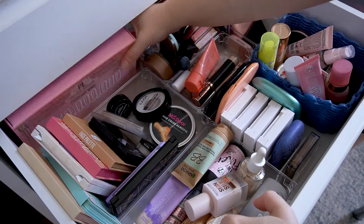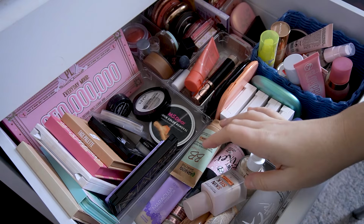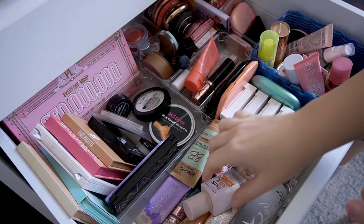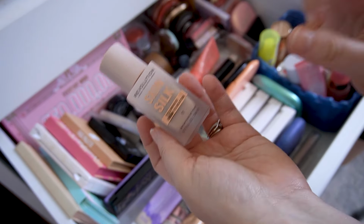I'm wondering if I need to reorganize my makeup, but I do have a few new items that I got right at the beginning of April. I did a little bit of an order on Beauty Bay, more specifically for hair products, but I did end up buying a few makeup items. I got the Revolution Skin Silk Luminous Serum Foundation, and I've been wanting to try this.